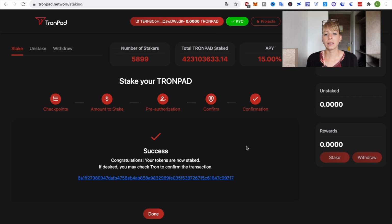Now, again, as mentioned earlier, you need to do that up until 3 hours before the IDO. They even said 4 hours, so definitely make sure to do that as soon as possible. You even earn an APY, so that's pretty good as well.